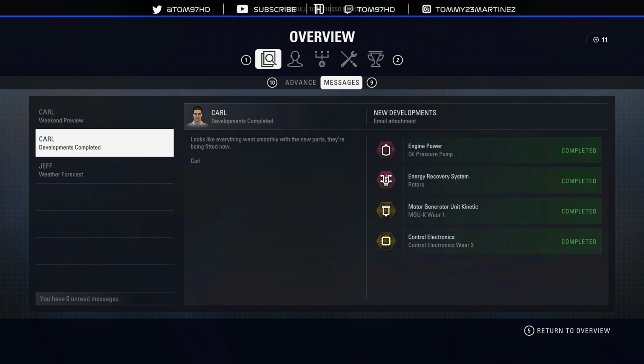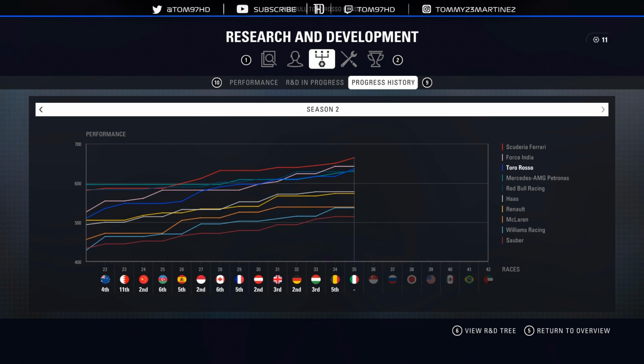First of all, though, as you can see on screen, we have 4 upgrades in the car. 2 of them for performance, for engine-related stuff, and also 2 for reliability. Now, the engine ones, we have a minor and a major, I believe. The minor one, which failed at Spa, so we got that on the car for this race. And as you can see, as a consequence, we jump up to the 3rd best team and take a big step forward in the progression chart.